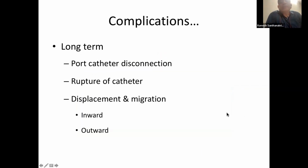Next slide, please. What are the complications? Obviously, anything which a surgeon does is not without a complication. Obviously, other places too, but we are happy to blame ourselves that there can be complications. For example, long-term complications can be port catheter disconnection. We see quite a few times it happens. Of the 500 cases and above, we have at least about 5 to 8% complications.